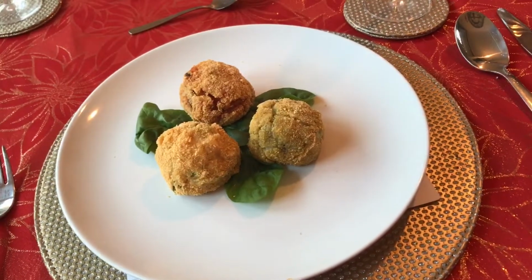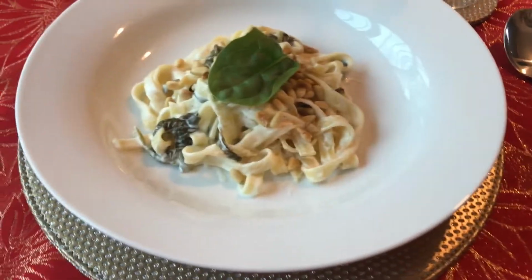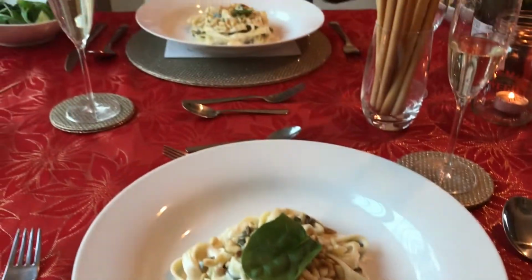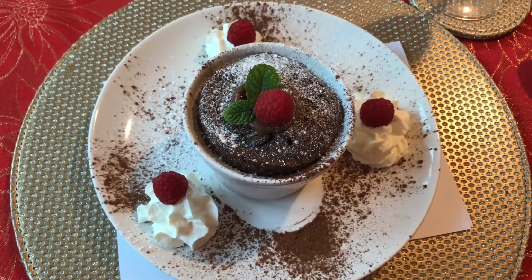This is apparently arancini and it looks very nice. This is pasta alla Gemma. Looks very nice indeed. Parmesan, black pepper. Look how peng that looks. It smells amazing. Oh, I'm done. My chalky puds went down a treat.